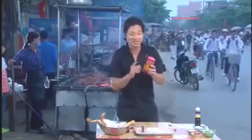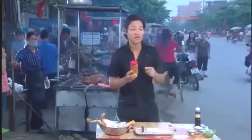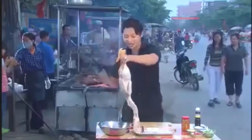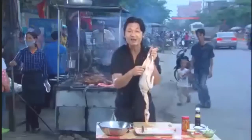Really, really tasty. Now, preserved bean curd is just tofu, it's dried, and then it's put in here and fermented with rice vinegar, rice wine, salt, and a bit of sugar and chili. Now, I'm going to do a really simple recipe. Mrs. Dung here, her husband just freshly slaughtered this, gutted it, and filled it with lemongrass, ginger, and shallots. So he stuffed that. And he kind of tied it all together.